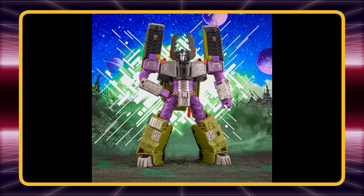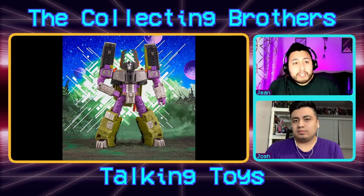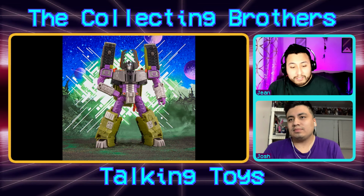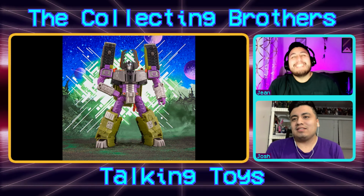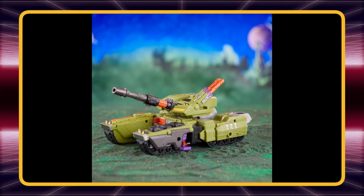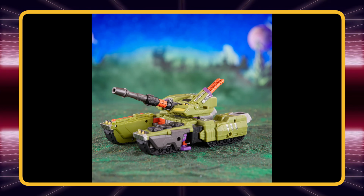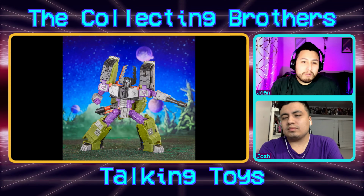Last up, we have the leader class. This is the $54.99 Armada Universe Megatron. I'm getting kind of Toxitron vibes off of this one, Toxitron with the little Galactus in there. For sure. And here's his alt mode. He's like a little tank thing. But I guess I shouldn't say little because it's a leader class. So yeah, it's a big tank. It's a big one for Megatron there, and not bad. I'm into it. I dig those purples and the green.